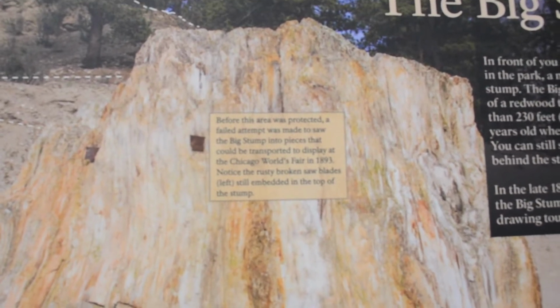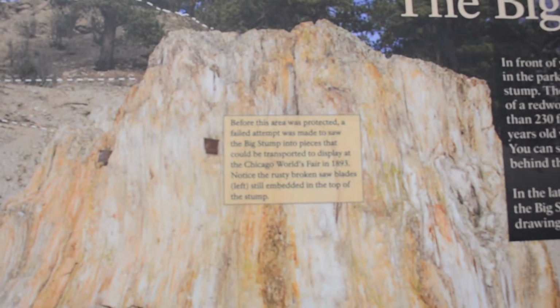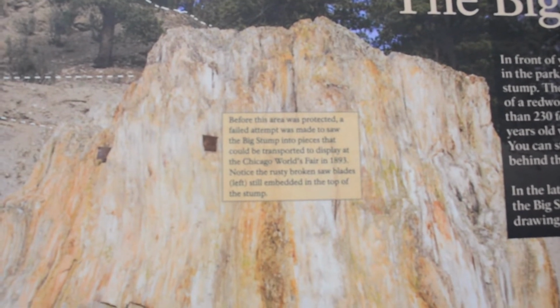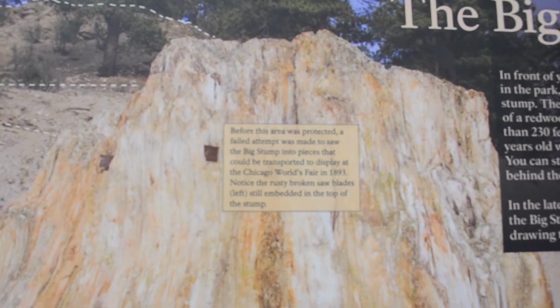I don't know if you can read that, but before the area was protected, a failed attempt was made to saw the big stump into pieces that could be transported to display at the Chicago World's Fair in 1893. Notice the rusty, broken saw blades still embedded in the top of the stump.